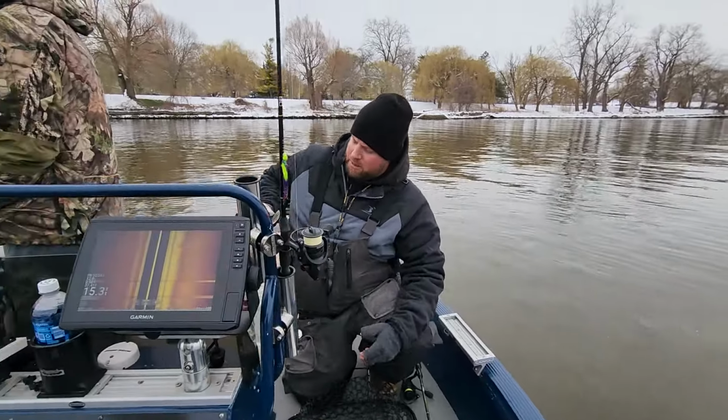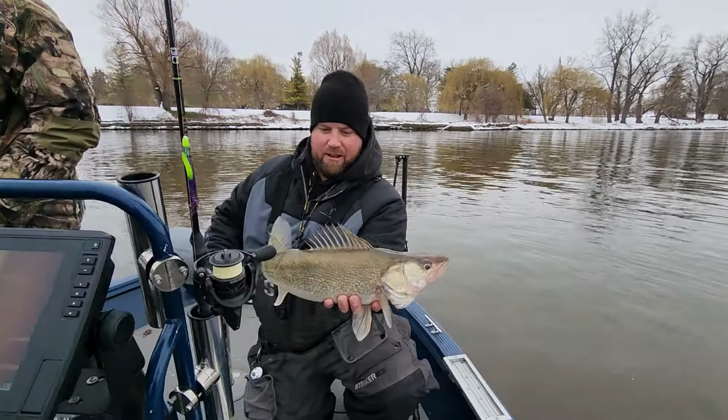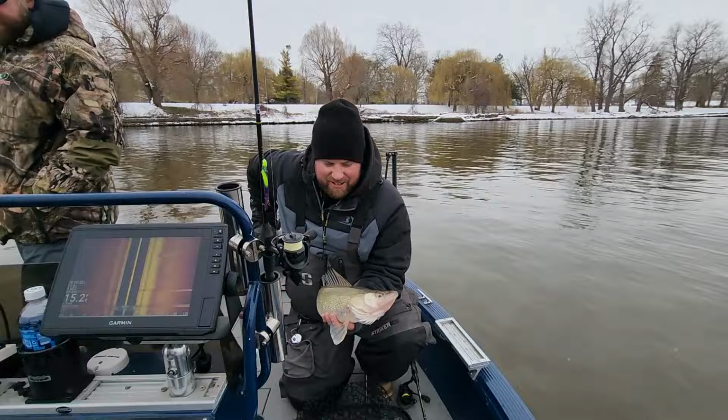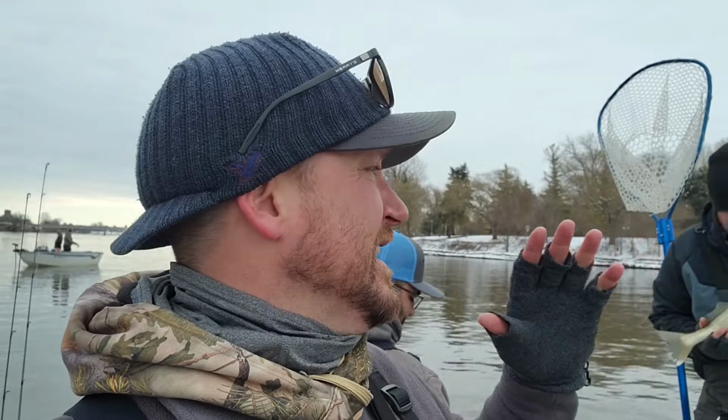Hold that fish up. First fish of the day. It's a beaut. Nice one. That's a good fish. Cool, bud. We got one in the box. We can potentially get 31 more fish today. Who knows? I am stoked. So I'm going to get to fishing. Let's see if we can find some.